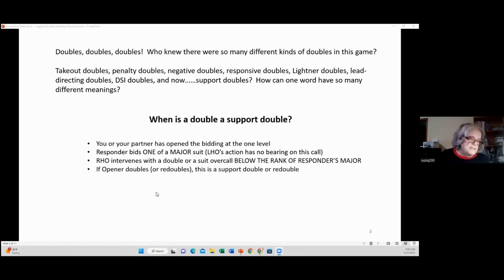Now, when is it a support double? When does the opener use it? Well, obviously he can't open with a double, right? That gets somebody's hand in the air saying, "Director, come over here." So we know that can't be done. So you or your partner has opened the bidding at the 1 level.